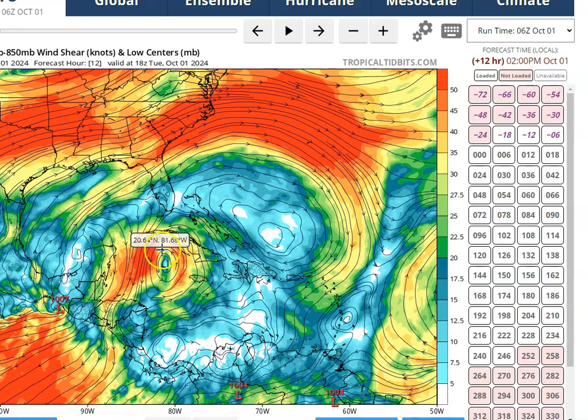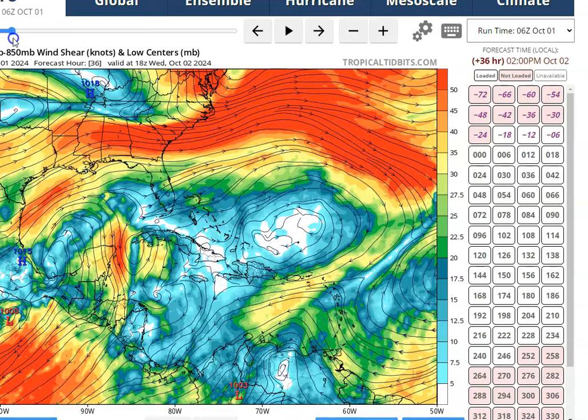Okay, here's the upper low. There you can see it right there. All right, so what I've done is I've pulled up upper level wind shear patterns to show you a good idea of what we're looking at in this area. So there's the upper low, and the little area of tropical low is right down in here.